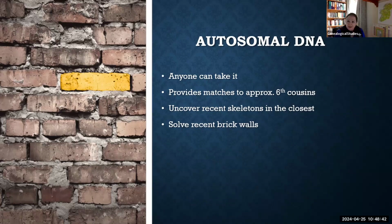The good news is anybody can take this test. And it provides matches to approximately out to 6th cousins, but it can be difficult to confirm who people are in the 4th to 6th cousin range, whereas the closer ones, you have a much better chance of working out who they are. You can do a lot with autosomal DNA. You can uncover recent skeletons in the closet, which I have spelt wrong in my slideshow, I'm noticing. And you can solve recent brick walls, or not even that recent.